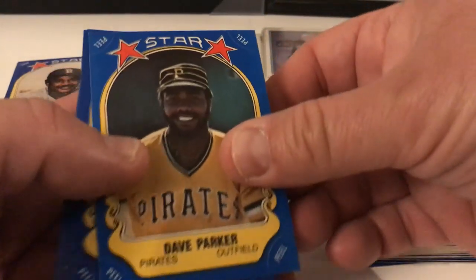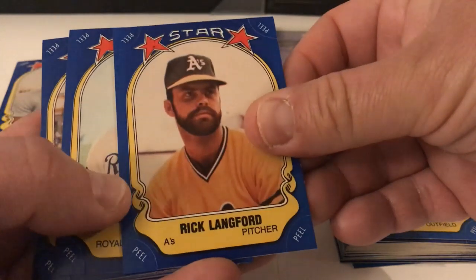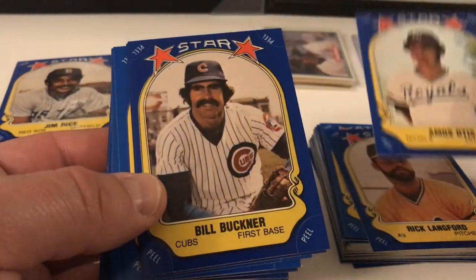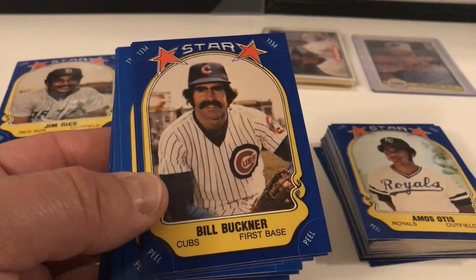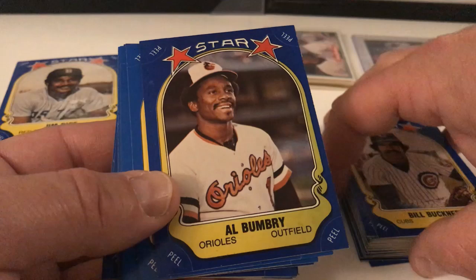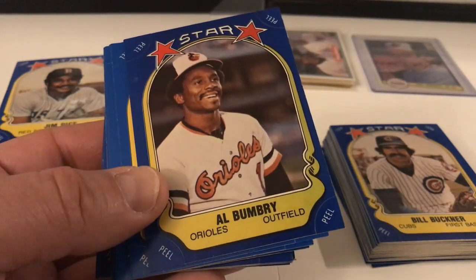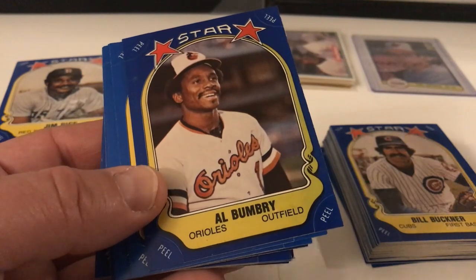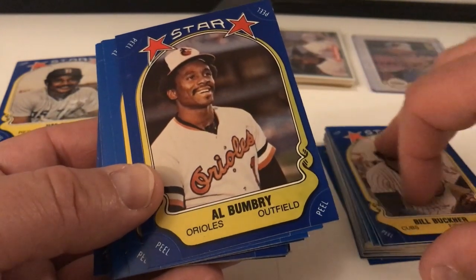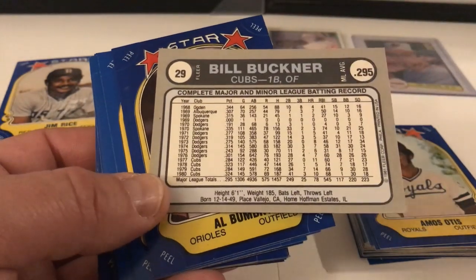Let's go to the next little pile here. Dave Parker, Cobra, Rick Langford, Amos Otis. Bill Buckner, sporting that caterpillar mustache. He's a really good player, Bill Buckner. Everyone remembers him for that horrible play he made, but you know what? He was an incredible, incredible player, and it stinks that people just remember that of him. I mean, he was an excellent first baseman. You know, he played outfield too, so look at that.